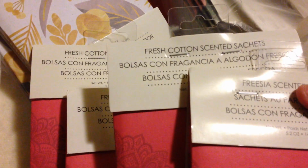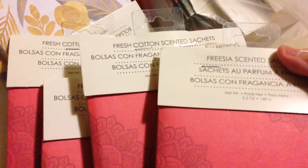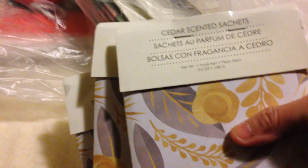And there's more of the scented ones, like the fresh, and another one here is the peony. And another fresh cotton here. Even if it's red, the other one is, I don't know if it's the same, but the other one is fresh. So 3 fresh, 1 fresh, and peony, and cedar. There are 3 cedar here. Cute. And next one, it's this.